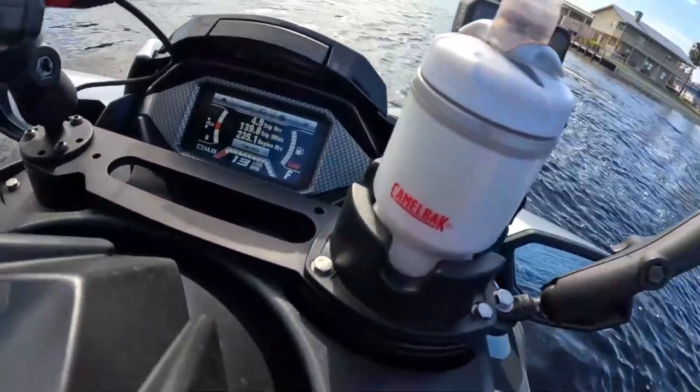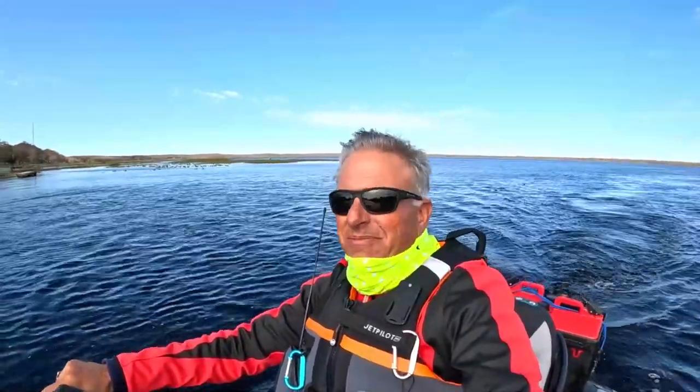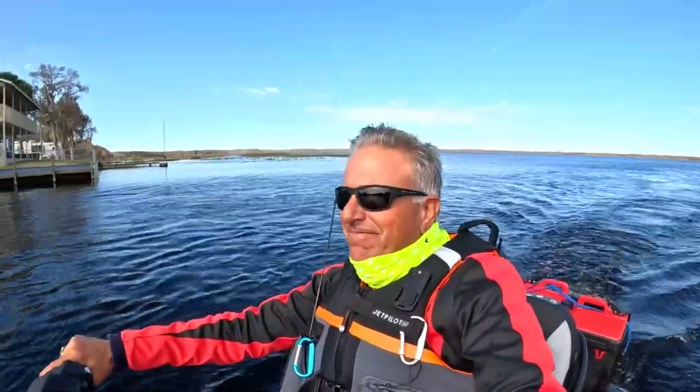Miles on the odometer. I have no gas showing, but we made it. Crazy day. It got colder as it went along. Kissimmee River. Yeah! No, it was great. Saw some alligators. Had some twisties. Had a lot of fun.